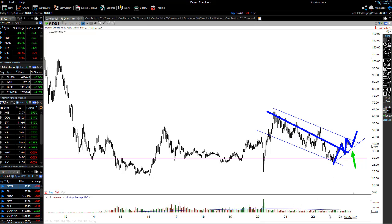So over 3 years of this downward move of building pressure could be about to be released over the next few weeks as it starts to do something like that. So that actually could be quite big happening from there.